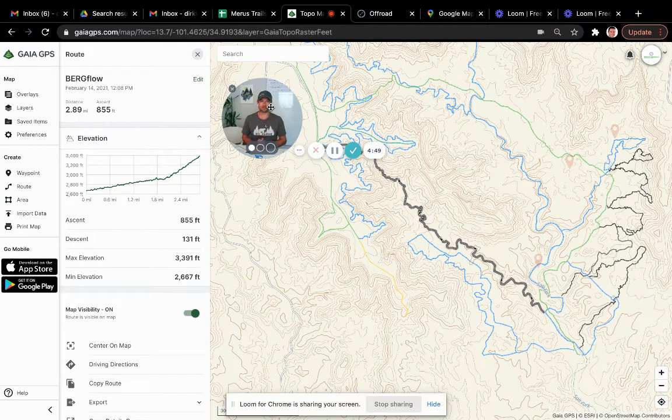All right, guys, this is going to be just a quick bonus video of one of the specialty trails that we're going to be building at Merus Adventure Park. Now, this is going to be an off-road trail, right? If you're an overlander, you can also do this trail, but this is going to be primarily off-road. It's going to be a little rougher, right?